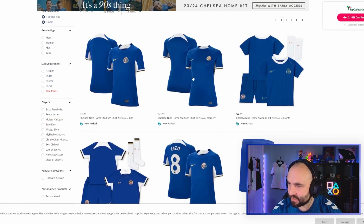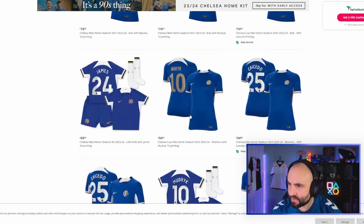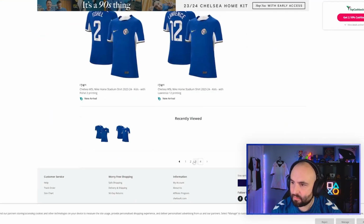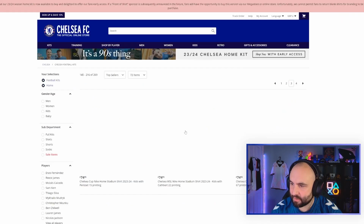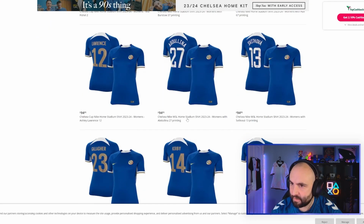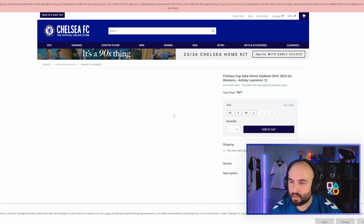80. So it's 80. Let's look at the women's version because for some reason there doesn't seem to be any. If I go forward a few pages, let's see. So either they've sold out or they're only selling women's right now, and kids. Okay, so we can't get a perfect look at it. That's very odd. All right, let's look at the women's version.